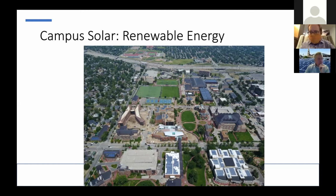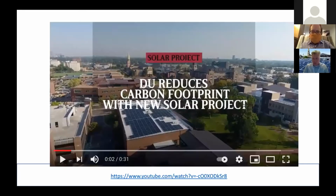But here you can see a number of these solar panels. So I would encourage you to check out this link off of YouTube. We can share this in the chat perhaps.